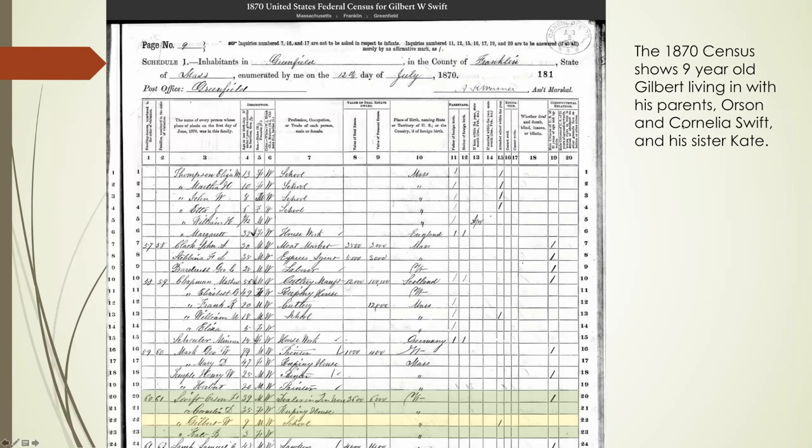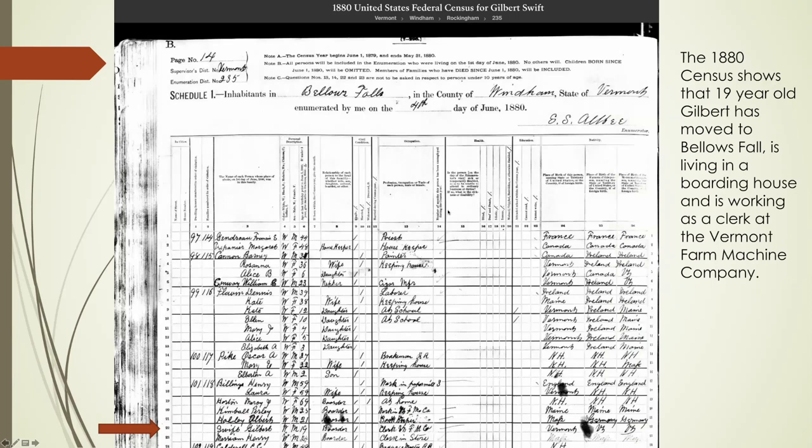I was trying to flesh out the rest of the places that I could find Gilbert. So in 1870, he's only 9 years old, living with his parents and so forth. They were in Greenfield, Massachusetts at that point, so even his parents had moved out of Vermont. And then in 1880, Gilbert moved back himself. He was boarding at a place in Bellows Falls, working as a clerk at the Vermont Farm Manufacturing Company.